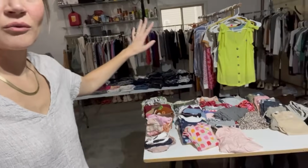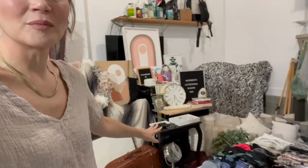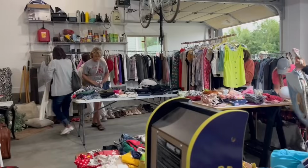This is all women's clothes. We do this with, there's currently 5 girls who have put their stuff into this garage sale, and it's so much fun. Every year we get to just chat and hang out. We've got all kinds of little home goods and stuff over here.